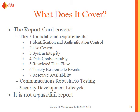But we do go through and we do look at the 7 foundational requirements. Even though the whole standard isn't released, we also include the drafts and to give the best possible snapshot and view of the product's ability to meet the requirements.